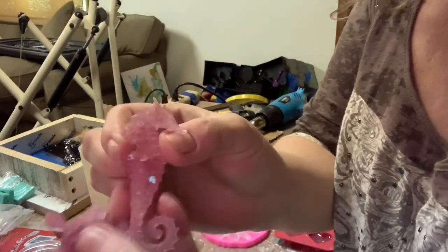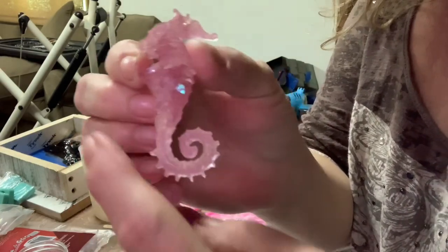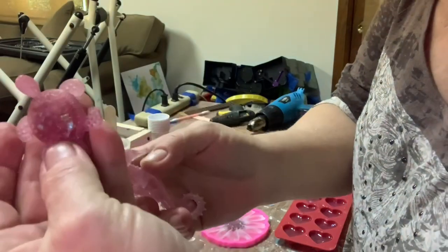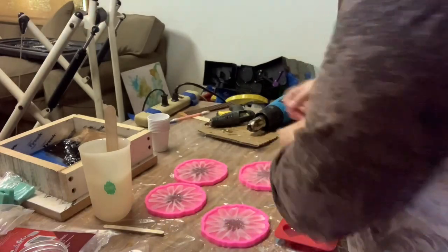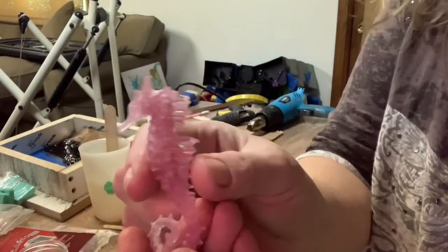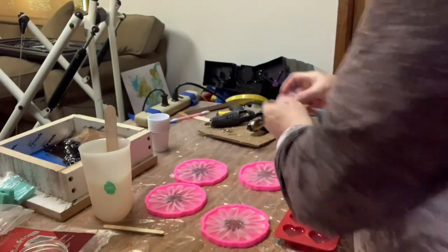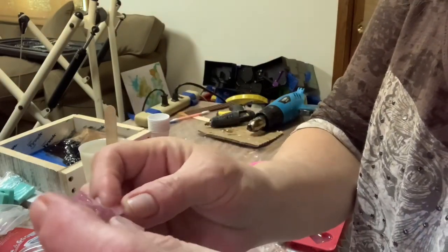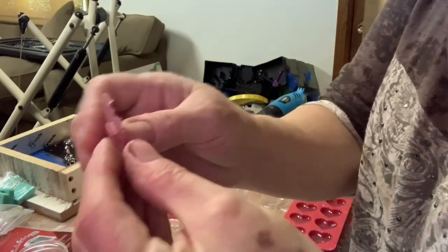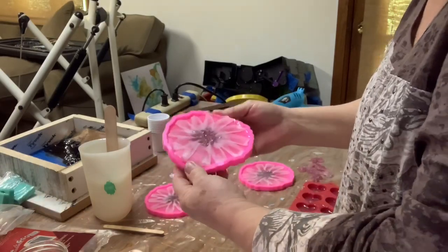Oh, you really can't see. It doesn't really show a very good picture. It's more translucent here. Here's a little turtle. So yeah, I filled both molds. I don't know if you can see the glitter very well. And the little starfish. Isn't he cute? You can see the glitter on the backside, so I don't know. Anyway, without further ado, let's see if these turned out.